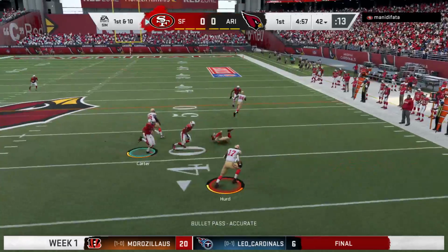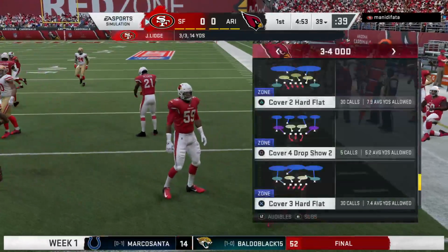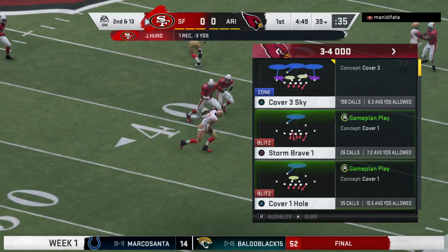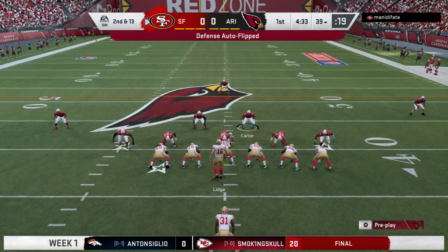They're going to look to throw. This one into the hands of Hurd. And the play goes nowhere. Losing yardage back near the 40 at the 39. That'll set them back with a loss of 3 on the play. And it'll bring up a 2nd and 13.